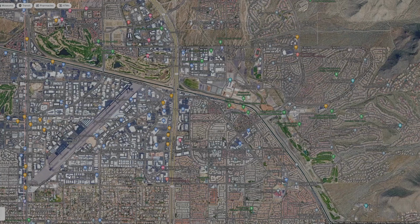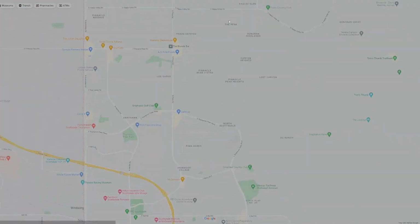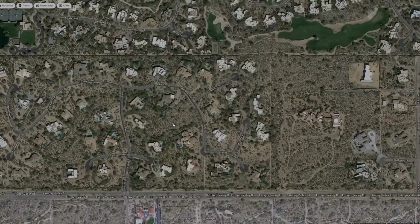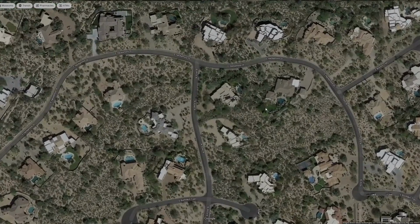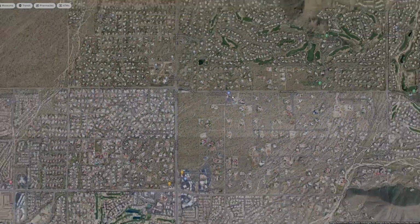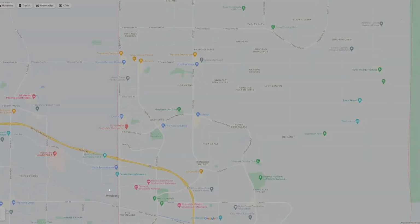And as you go much further north in Scottsdale too, there's a lot of large lots up there as well with custom homes. So you can find a home on a 4 or 5 acre lot up in far north Scottsdale. As you can see here, these homes are on much larger lots. The only downside is they are a bit further north and a bit outside of the city center.